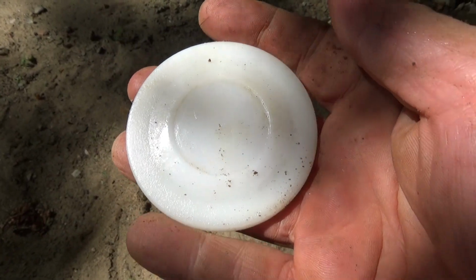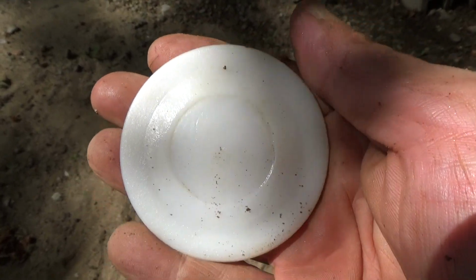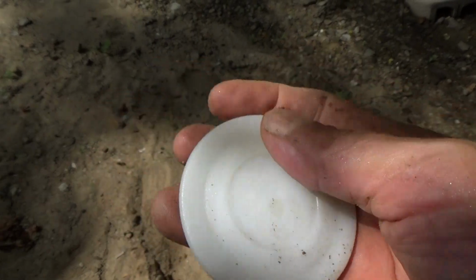We're going to be taking some lunch here in a few minutes, but I'm going to continue down here in this creek. Off to the next, Covers.